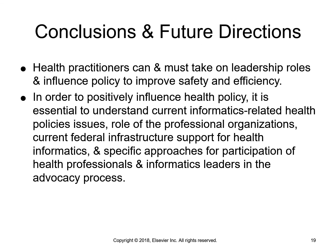Whatever their role, healthcare providers and informatics specialists must be confident that they can influence health policy at the local and organizational, regional, state, and national level.